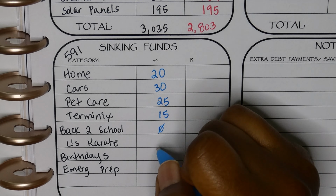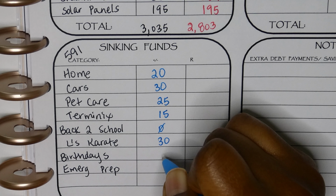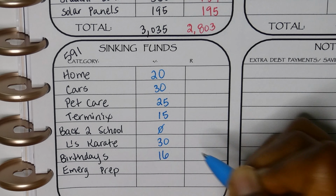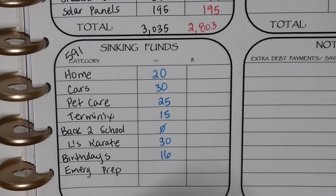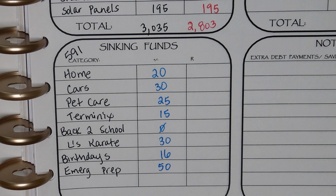For karate, we're going to do $30. For birthdays and gifts, we're only going to put $16. I know that's really odd, right? For emergency prep, so this is a new category, you guys. Right now, we are going through a pandemic, and y'all know it's been crazy out there in those stores. Well, it was crazy back in March, April, and May. Couldn't even find freaking toilet paper, and we couldn't find basic canned goods, just your everyday household and grocery items. So we are starting a little late, but we did start prepping probably about 3 to 4 weeks now.